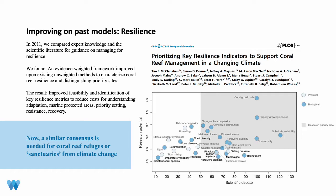The hope here is that we can undertake a very similar exercise in which we are examining sanctuaries, climate refugia or sanctuaries, in order that we can develop a similar consensus view on where these next 50 reef sanctuaries should be located.